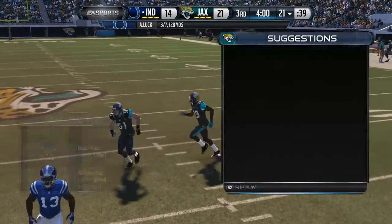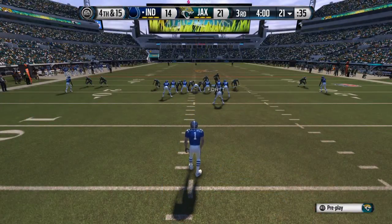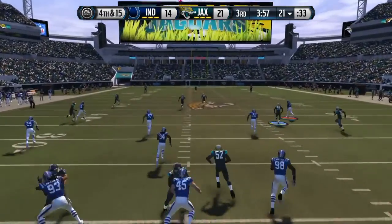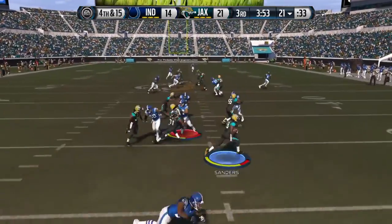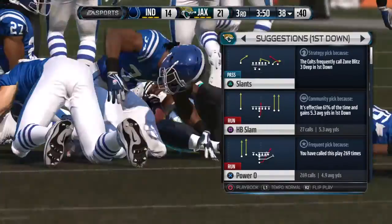And after only 3 plays, that incompletion brings us to fourth down. McAfee will be called on now to punt the football. We'll see what he can do here. And they bring it down at the 38-yard line.